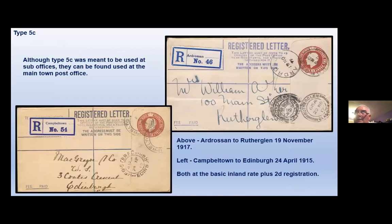Another couple here, this time from Campbelltown and Ardrossan. And as you can see, it's the label where the postmaster was supposed to put in the sub-office number, but it looks like these ones have been used at the head office. And these are local Scottish ones. This one, Ardrossan to Rutherglen and Campbelltown to Edinburgh. Another couple of pretty covers.